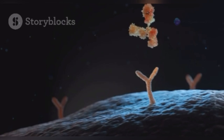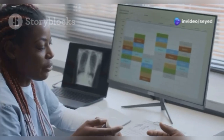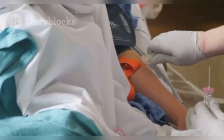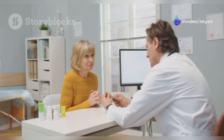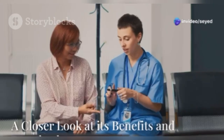They work by mimicking a natural protein in your body that stimulates neutrophil production. Imagine them as messengers, delivering instructions to your bone marrow to ramp up its production of infection-fighting cells. These medications are typically given as injections, either under the skin or into a vein. Your doctor will determine the best route and schedule for you based on your individual needs and treatment plan.